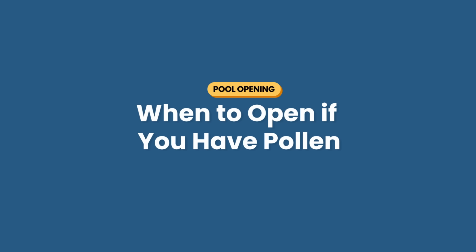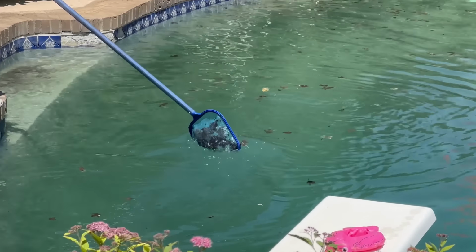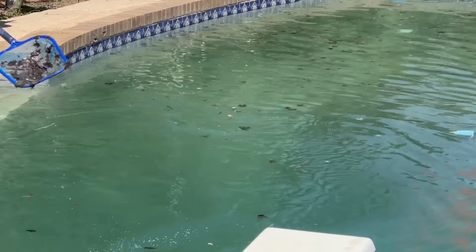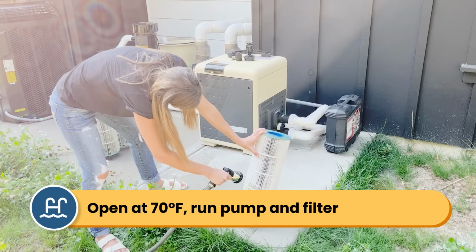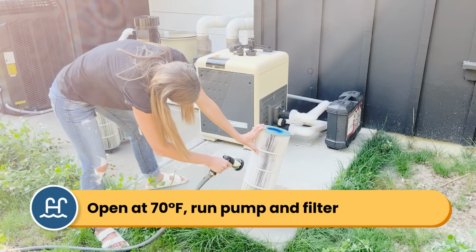Now, what if you live somewhere with a pollen problem? You already know how frustrating it is when pollen collects in your pool. Unfortunately, when you open your pool is a trade-off between algae and pollen. Try to wait until after the first big pollen bloom before you open your pool. But if daytime temperatures are already at a steady 70 degrees, it's best to open your pool, run the pump continuously, and filter out the pollen from the water.